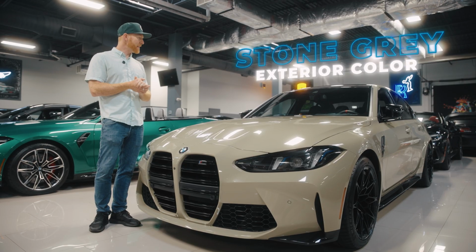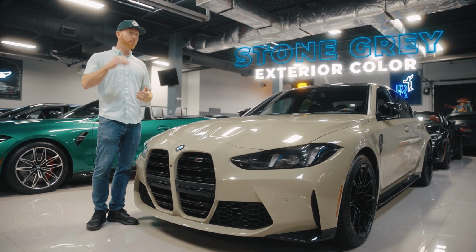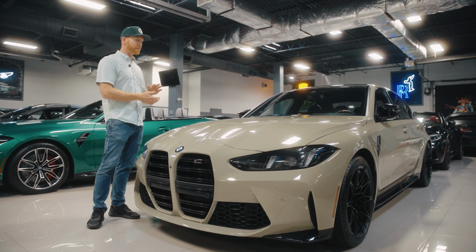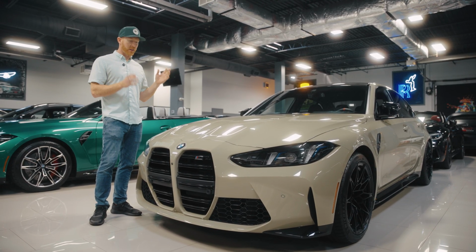I've seen so much buzz online about it, with people either loving this color or hating it. I see way more people loving it than disliking it. Maybe I'm seeing it in the wrong light. I've had it outside, I've photographed it outside, I've driven it inside, and I guess this one you'll have to see in person because of the way it looks.